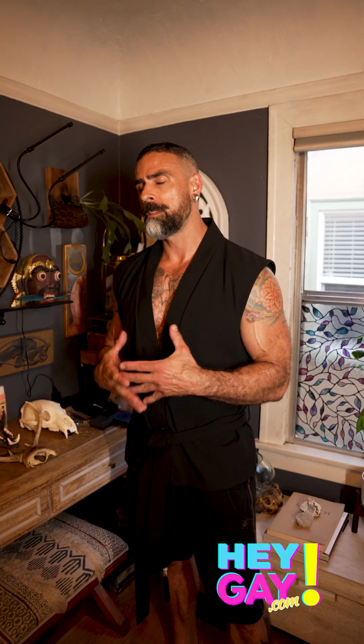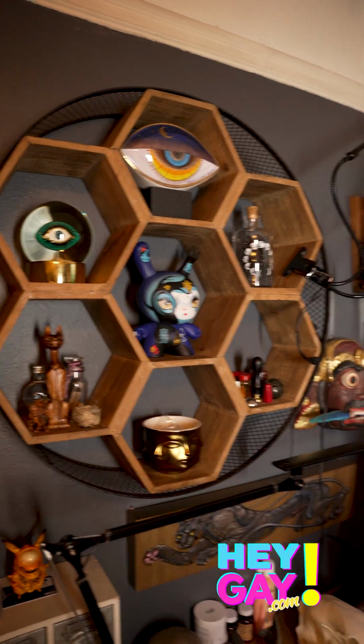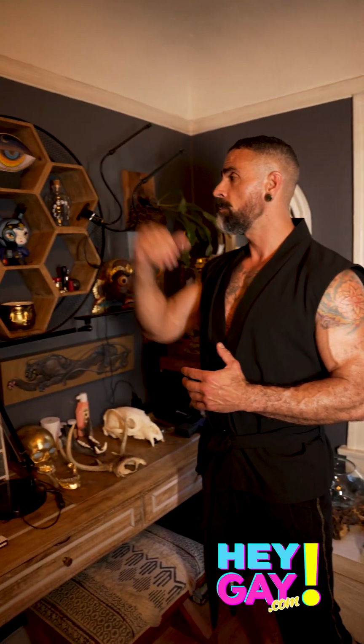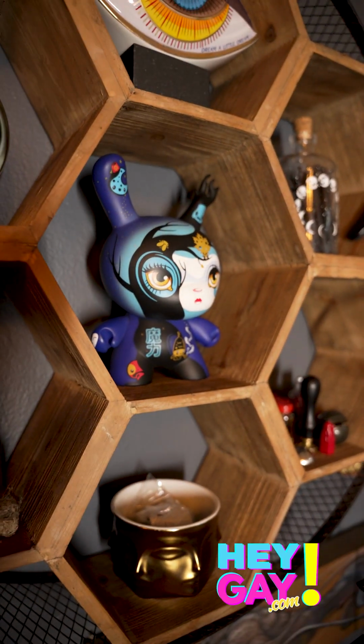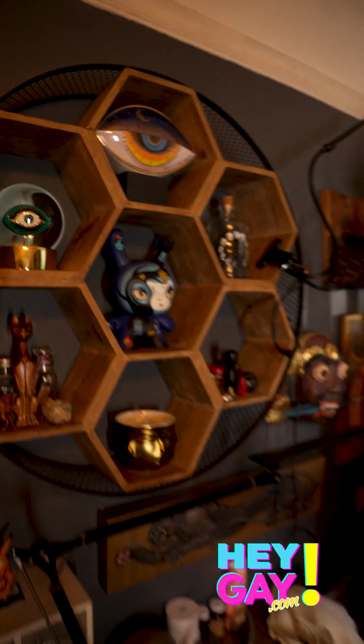Sometimes I like to take inspiration from things, and some of this stuff is things that can or will sometimes give me inspiration. I take a lot of things from dreams, and this represents dreams to me. This little dunny is actually a witchy dunny, and I found it and I thought it was pretty rad, so I put it up on the altar. It's not a legitimate altar, but it kind of started becoming one, or at least looks like one.